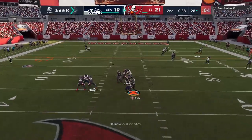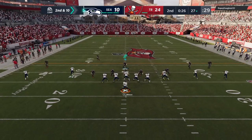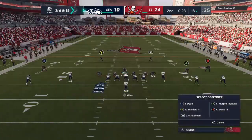40 seconds left. 3rd and 10, and my B lit up. I actually had my flat route, but I didn't see it. So I have to settle for 3. So now it's 24-10, and we still got a ball game.